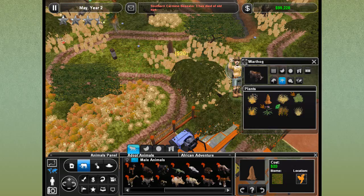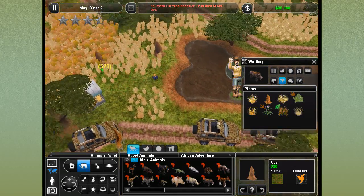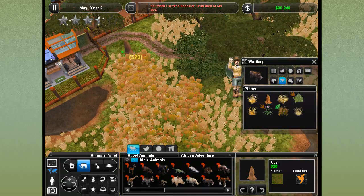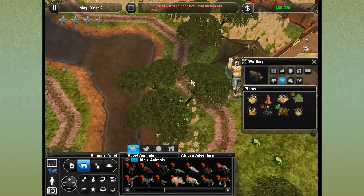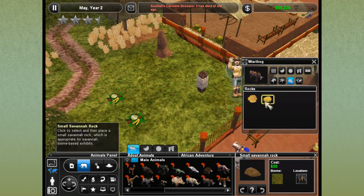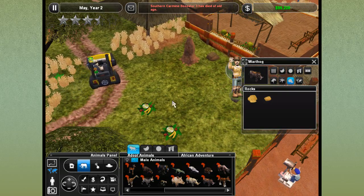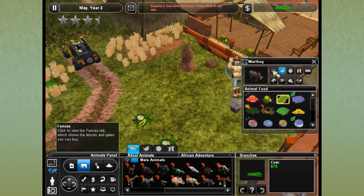And the termite mounds just look so cool, Intern, don't they? I love them. Oh my goodness. They are awesome. So we're gonna put the termite mounds down just like that. And then, ooh, let's get a nice rock. Everyone could use a nice rock from time to time, Intern. Don't let anyone ever tell you different. So we're gonna add those in.